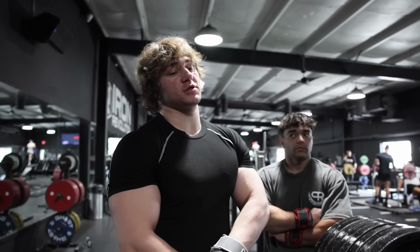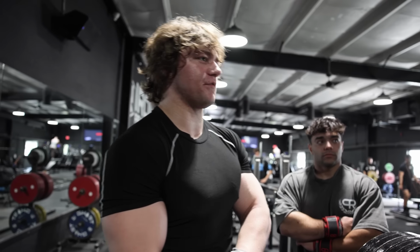I did a block press one time with the slingshot, and I did 1,011 pounds. So almost another 10% you can handle, with a couple more inches shaved off.